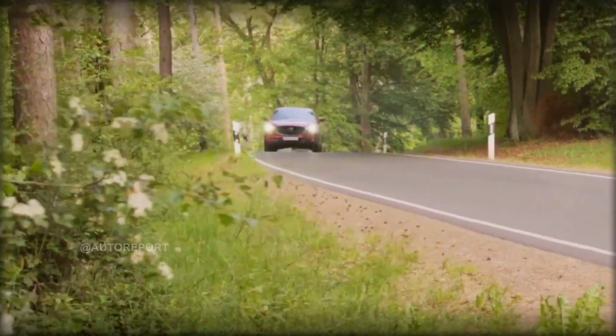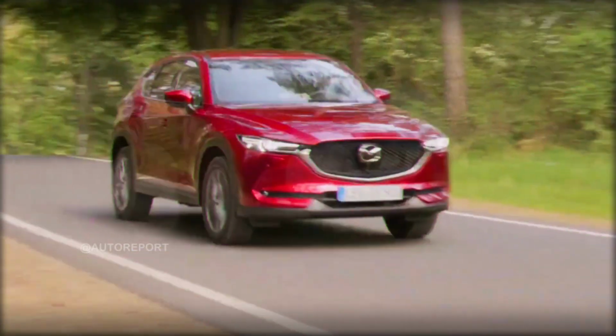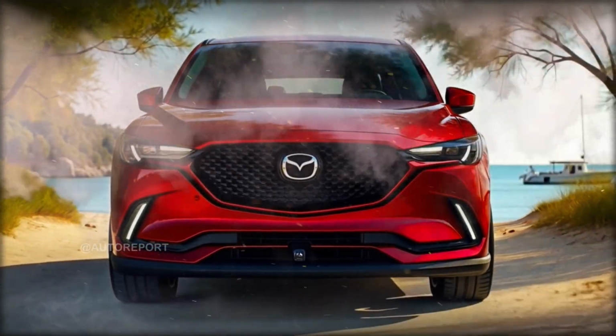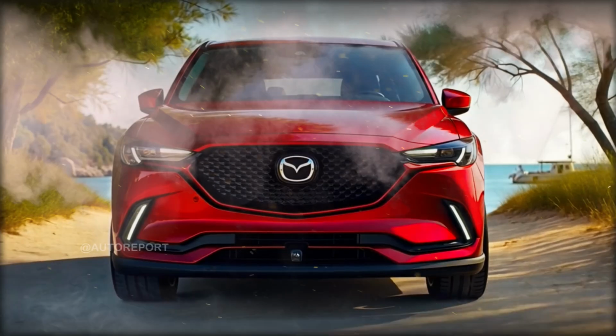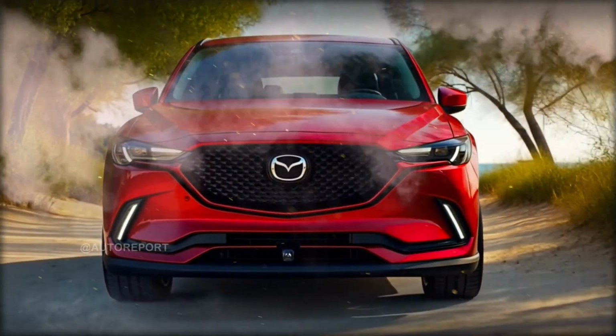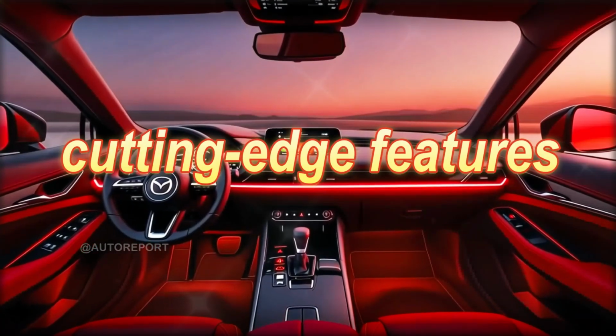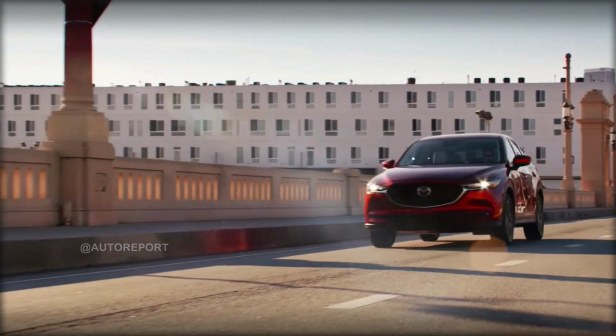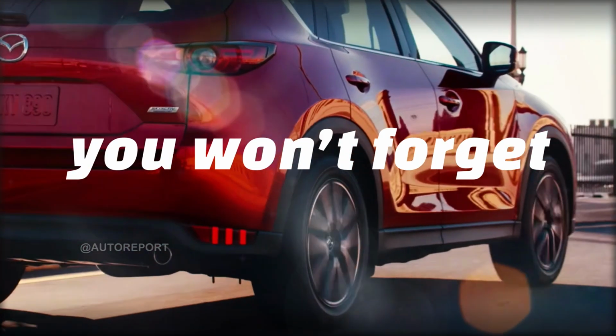Prepare to redefine your expectations of a compact SUV. The 2025 Mazda CX-5 is here, and it's nothing short of breathtaking. Today, we're diving deep into what makes this beauty a class leader. From its stunning design to the powerful performance and cutting-edge features that put it in a league of its own. Buckle up, because this is going to be a ride you won't forget.